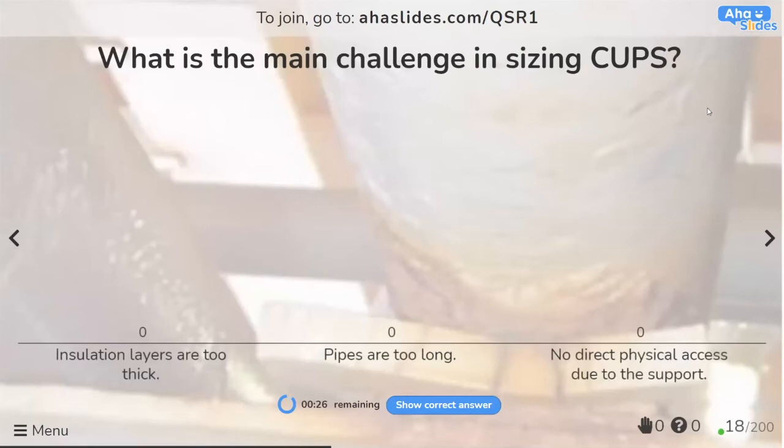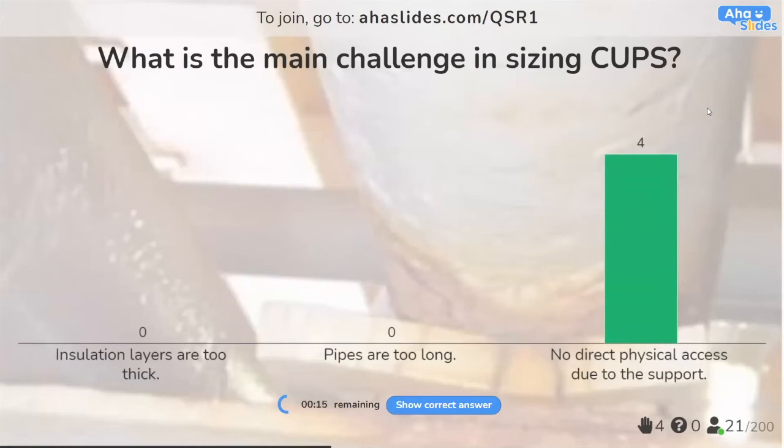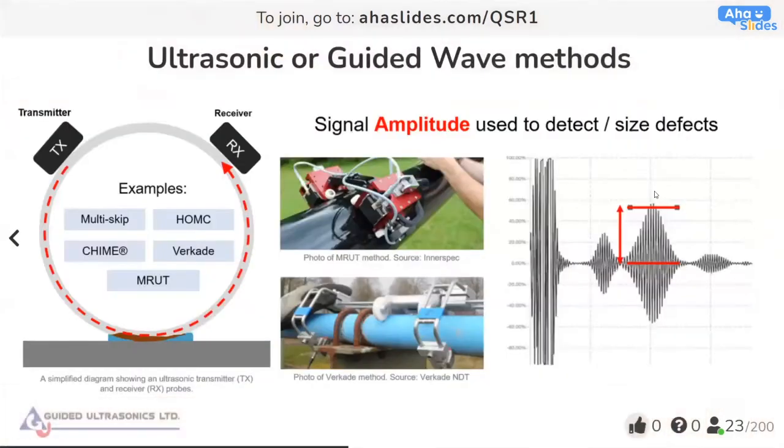Just a quick quiz on what is the main challenge in sizing CUPS, just so that you guys are still awake. Okay, 3% is still awake. 4, great. Okay, 5, good. Everyone is still awake, great.